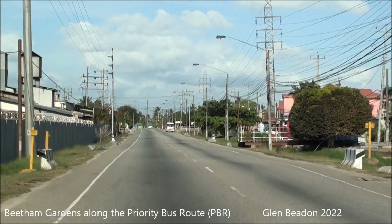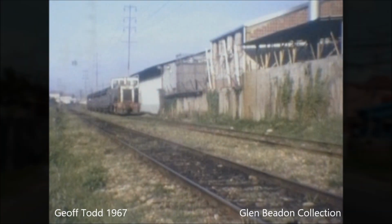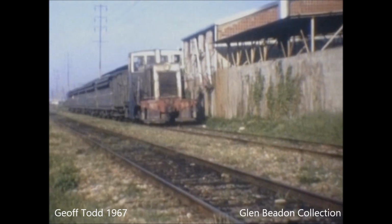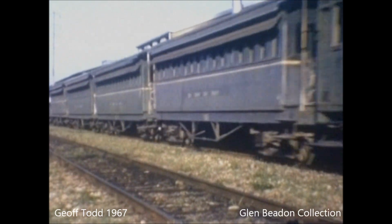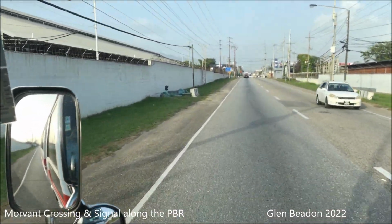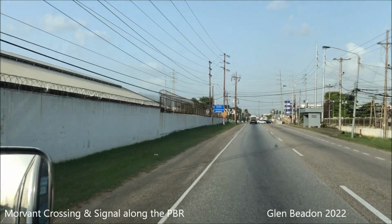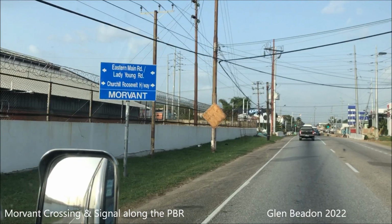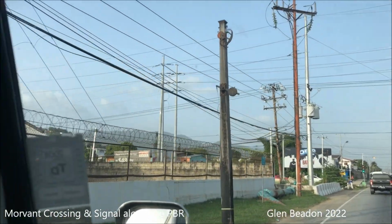Now I have a film of an engine coming down here with this on the side. One feature that remains of the old railway is coming up on the left-hand side there, and that is an old lower quadrant semaphore signal built by Tyer and Company of London and Carlisle, and you can just see it right there ahead of us as we proceed over. That's it right down, right in front of us.